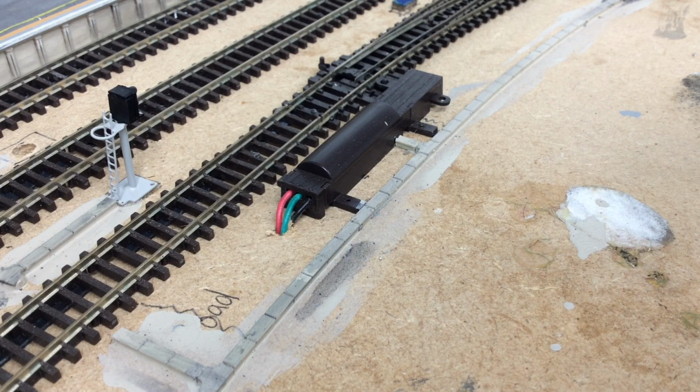So I'll be getting on with that, and I'll probably do that to every point motor, and hopefully that should disguise it quite well. And then the last thing I'll do is I'll just paint the 3 wires coming out of it in a sort of concrete grey colour.